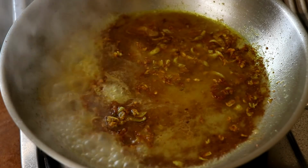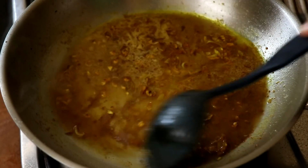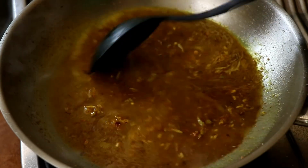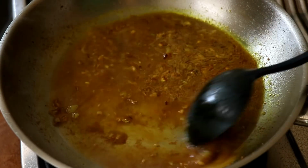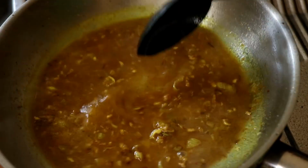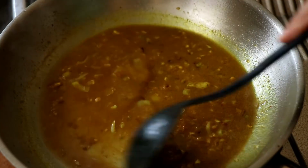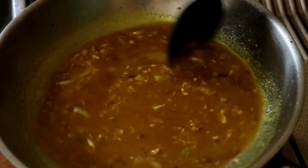And what we're doing now is we're also deglazing the pan. So scrape the brown bits from the bottom of the pan. There's a lot of flavor in that. And give everything a good mix. And as you can see, your sauce already has a rich golden color almost. I won't even say brown, I'll say golden from that curry powder.